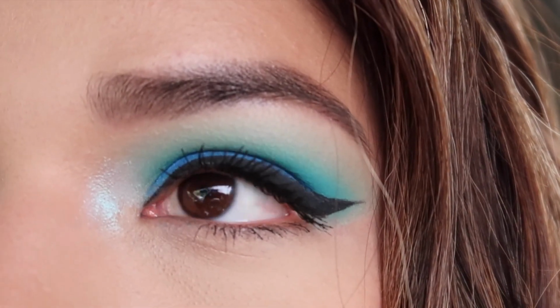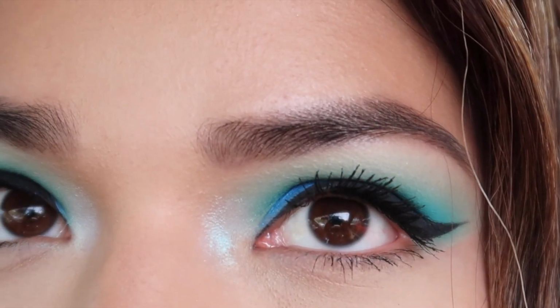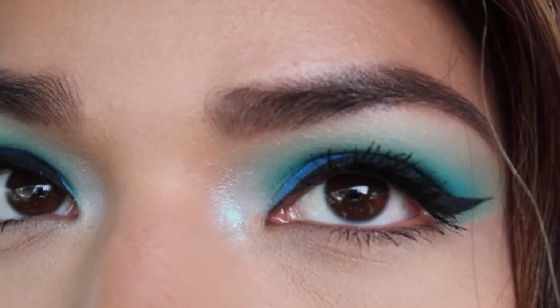I did not put any eyeshadow on my bottom lash line, which I probably should have, but I think this makes it a little less bold. It still is very bold, don't get me wrong. It's blue, of course it's bold. But it's not as intense. Also, I didn't get a chance to go back over my eyebrows. I would have liked to perfect them and shape them a little bit more. I'm trying to zoom you in to that inner corner highlight. Do you see that? Okay.